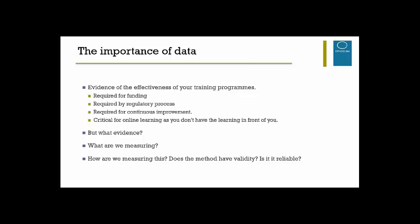And I'm sure all of you will have different requirements and different perspectives on this, but what we find as a general set of needs, talking to many universities, is that the universities need evidence of the effectiveness of training programs in order fundamentally to get funding. It is required from many funding agencies, from governmental agencies, from local agencies, and also within the university itself, some sort of evidence of the efficacy of a program may be required in order to get funding. It's required as part of a regulatory process often, and then obviously the core need reflected in those funding requirements is a need for continuous improvement.